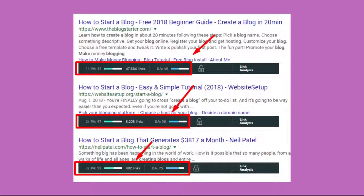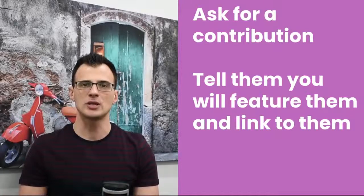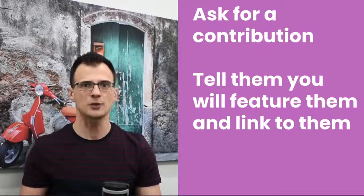This time, you will see search results, and along those search results, you will see some metrics such as domain authority and page authority. I recommend targeting sites which have domain authority similar to yours, slightly above or slightly below. Then you need to contact them and ask them if they would be interested in submitting a tip for your roundup post or some kind of advice or input into the article. Importantly, you want to tell them that you're going to link to their website and give them full credit as well as a backlink after you publish the post.